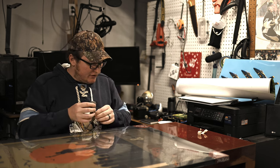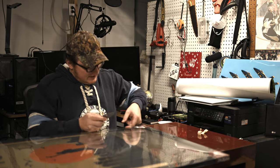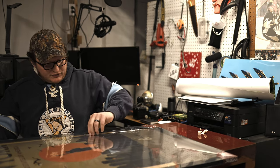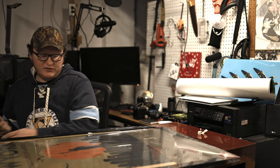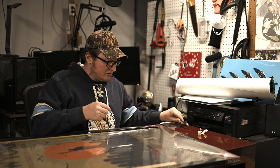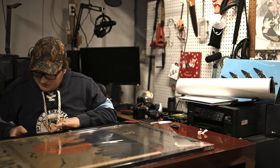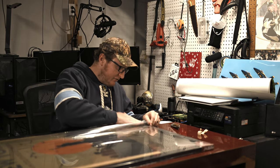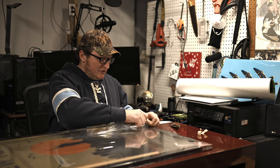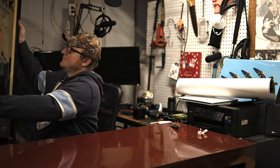Now, I got the frame at Joanne Fabrics last week. And it was 50% off. So this frame, it's plastic, was, I'm gonna say like 25 bucks, something like that. And you really gotta hunt through their selection, because everything's beat up, because people just pick through it and throw stuff everywhere. So I know this frame's not gonna be perfect, but for a 24 by 36 for 25 bucks, I'm not gonna complain.